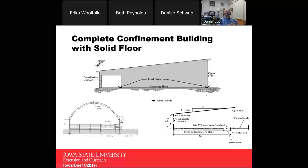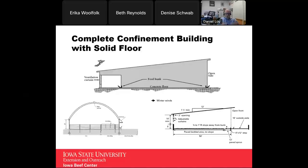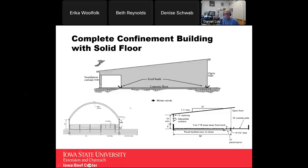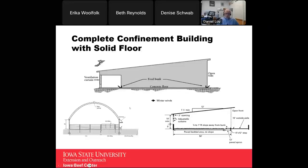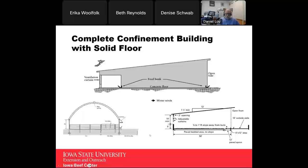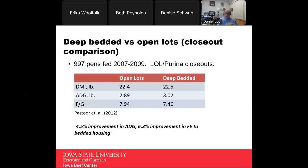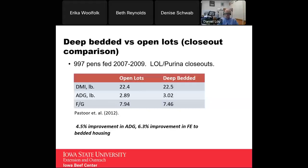Basically, the way the narrow monoslopes would be constructed is that there would be about 1 foot of bunk space per animal, just to give you an idea of the size of these buildings. We'll see a lot of these narrow monoslopes built for 300 to 500 head. The wide monoslopes we can see for 1500 to as many as 2000 head or more. So depending on the size you need, you see some differences in these types of facilities. Basically, the way those facilities are managed is that bedding is added throughout the feeding period to create a bedding pack, and then the bedding pack is scraped around the outside, and that produces a dry place for the animals to lay down.